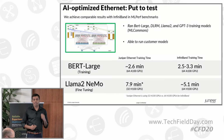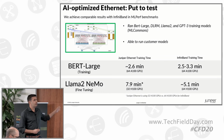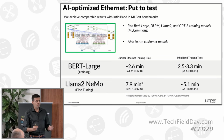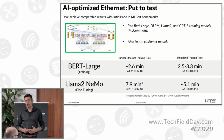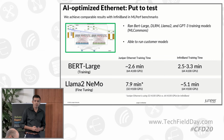It's not just these. Customers have come to us during POCs. They have brought their own models. They said, we don't trust MLPerf to be reflective of our own production traffic. We're going to get our own models, run them in your lab, and see what happens. And they have come back with the same conclusions, similar results to what they see with InfiniBand in their own labs.